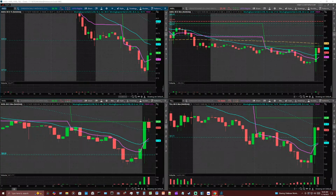Also, the split is effective today, but on Monday it'll be trading cheaper. Maybe there's some sell the news on that, I guess. That could be it. That sucks. I didn't realize that happened.